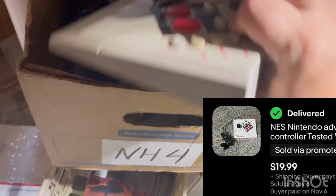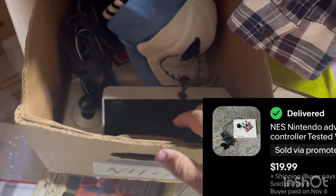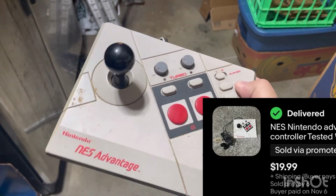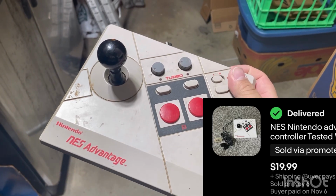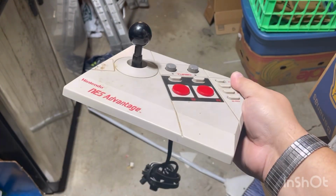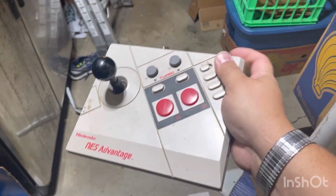big, I gotta figure out which one's which. So this is a giant NES. It's called a Fight Stick. It emulates like an arcade cabinet, and they sell reasonably well, but they're heavy.